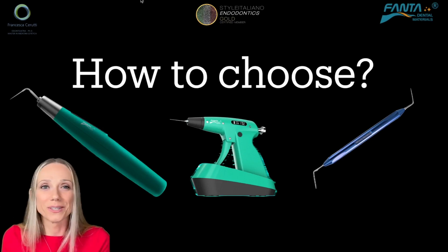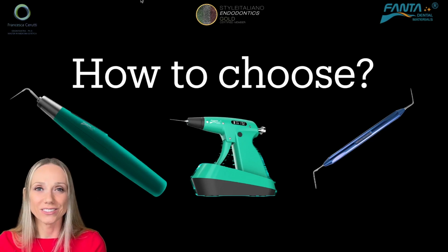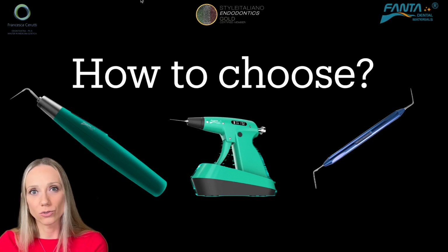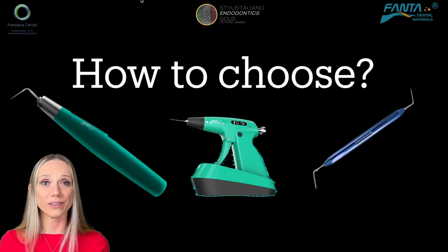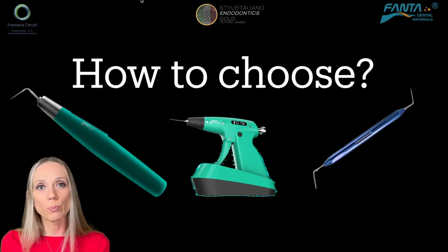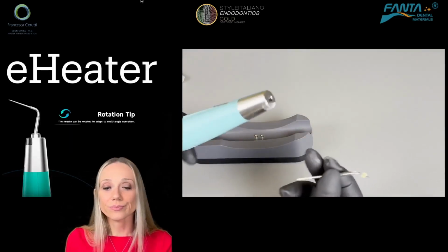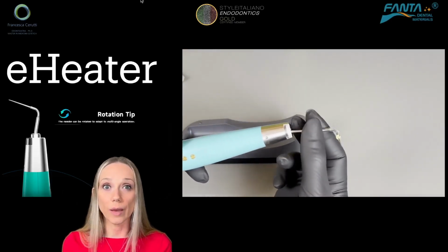And another parameter, which seems stupid, but which is the armamentarium that I have. What do I want to buy to work, or what does the practice in which I work give me to do my job? Because if I have everything, I can choose, I'm free. But if I don't have some of the tools that I need to perform a particular technique, how can I do it? So tools are also important. Talking about tools, Fanta developed a set of tools dedicated to obturation.